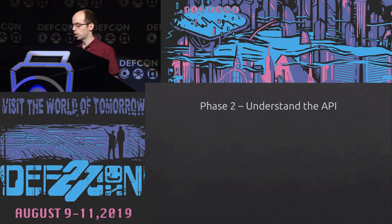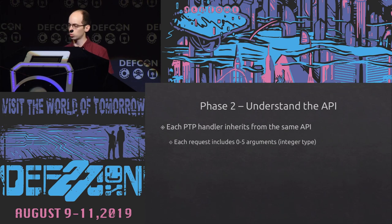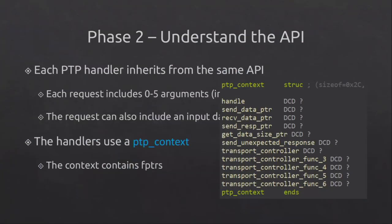The second stage is to understand the API. Since we have a fixed function that registers all of the different handlers, they all implement the same API. Each handler can receive up to 5 different arguments, which are 32-bit integers. And some of the requests can also include an input data buffer. Every handler will use a fixed context called the PTP context, which uses function pointers to process and send back data to us. Without knowing about these function pointers, the code itself looks like gibberish, but Magic Lantern happily documented the struct for us, so we could just use it.